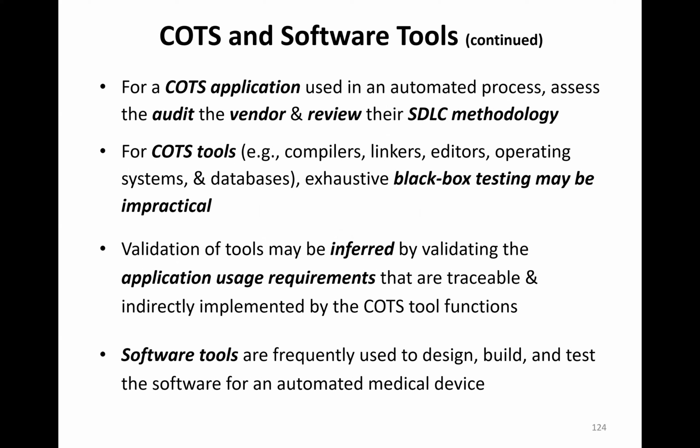For a COTS application, you want to audit the vendor, you want to review their methodology, their software development life cycle. You want to look at COTS tools. You can't do exhaustive black box testing. So think about what it is you're testing and why you're doing it. Validation of tools may be inferred just by validating the application usage requirements. So these are traceable and indirectly implemented by the COTS tool functions.